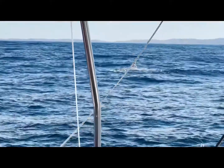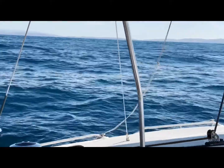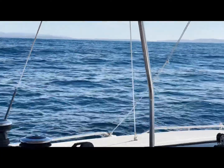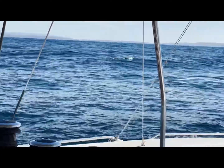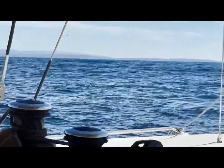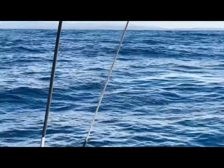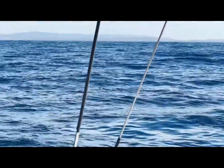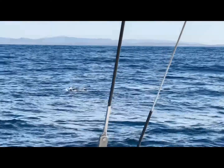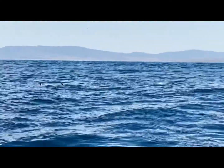What are those behind him? I think that's a dolphin. Well, there's definitely dolphins right there. Oh yeah, look at them. They're all just swimming with them. Come back up, kids. Now that I have my camera, there's some. There they are. That's awesome.